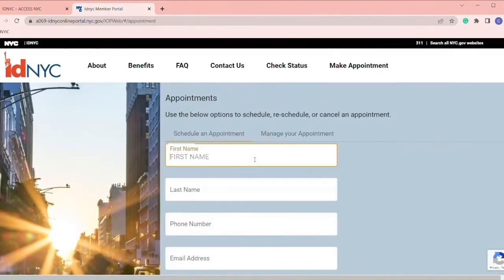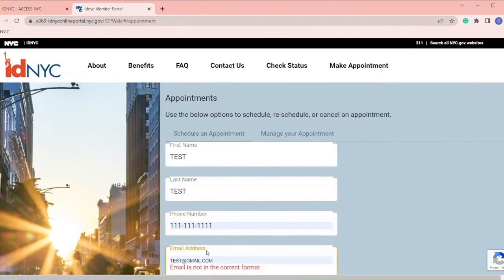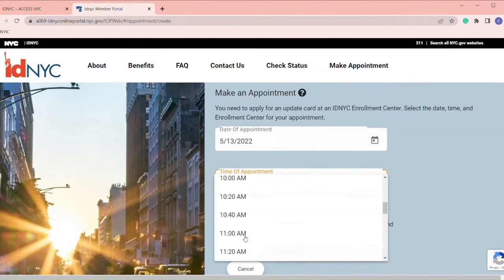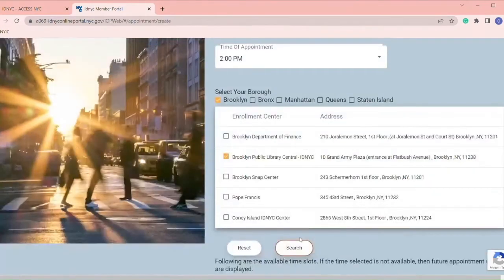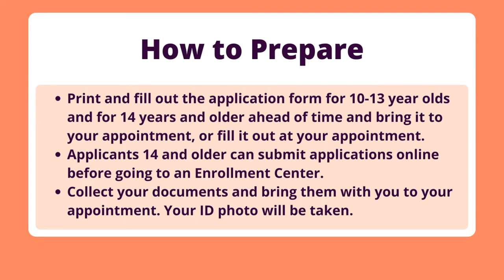Select Make an Appointment. Type out your first name, last name, phone number, and email address. Indicate your preferred date and time for an appointment. Select your borough and your preferred enrollment center. As you can see, there are no appointments available at my preferred enrollment center for the date and time I selected. However, they have suggested future appointments around my preferred date, time, and location. Select your preferred appointment time and then submit. After scheduling your appointment, you are all set.